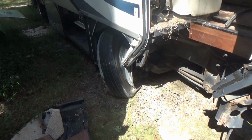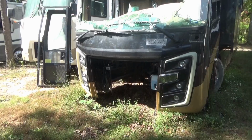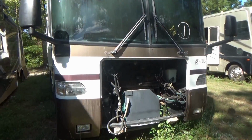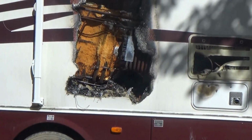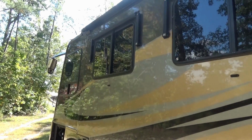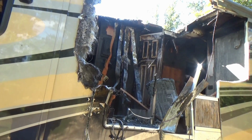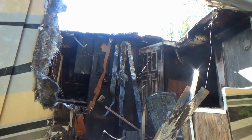Oh, look at that wheel. This one is quite a mess. This looks like another front end collision. Looks like something just exploded right here. Huh. This one looks pretty good up front. But look at the middle. It's just like an explosion. Maybe the refrigerator blew up.